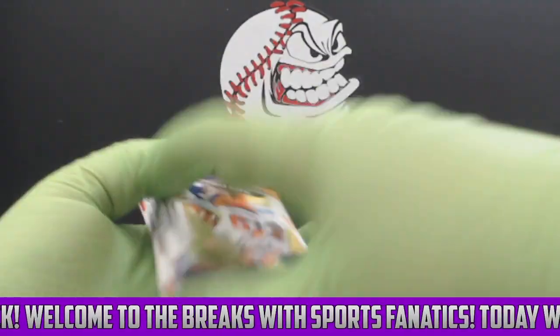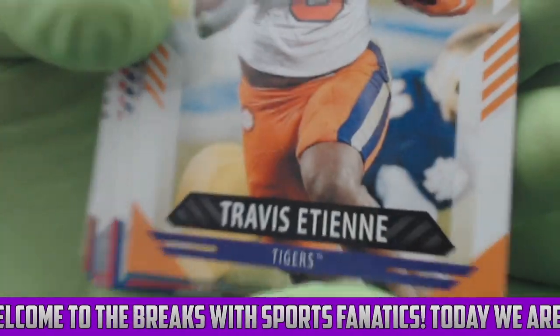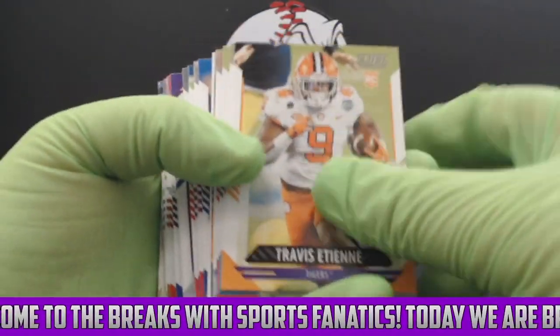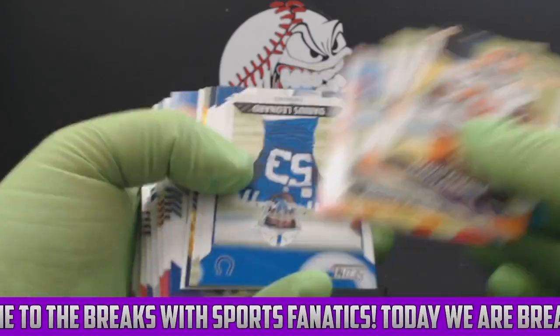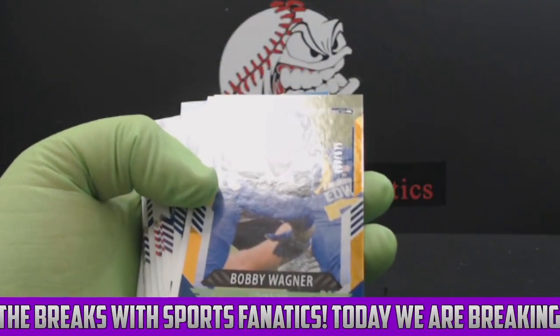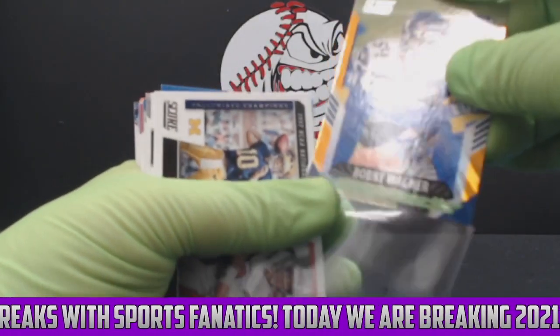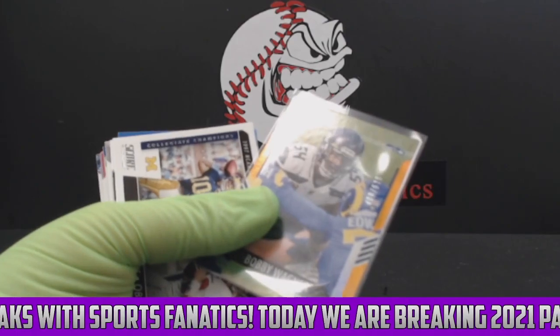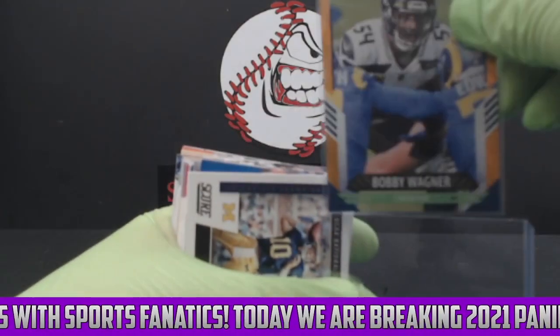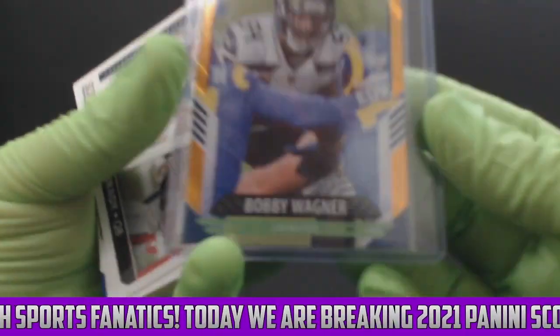All right, let's finish up this last little stack, guys, and then we'll do a recap. And then I'm going to upload the video, and then we'll go right into the Fat Packs break coming up right after this. We got another Lava card here. It's going to be for the Steelers, or the Seahawks. Bobby Wagner, Lava /575 for the Seahawks. Lewis F. Lewis F.